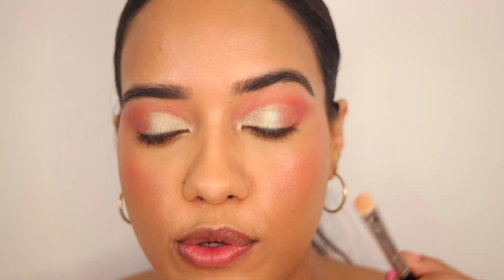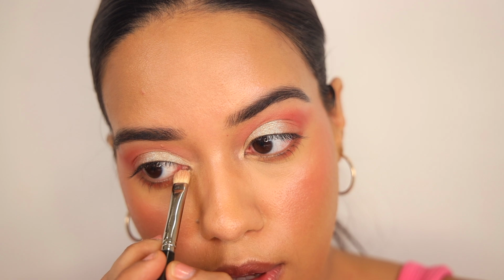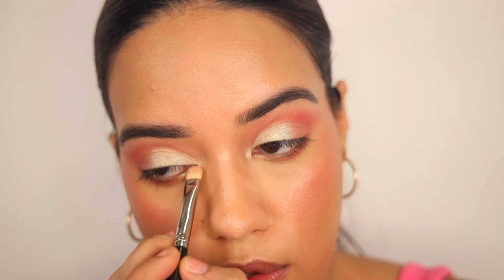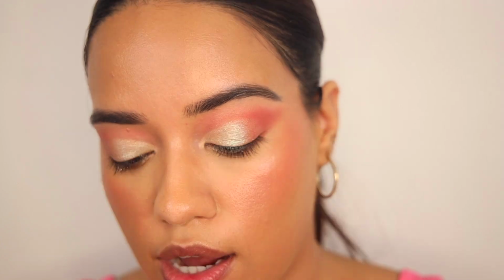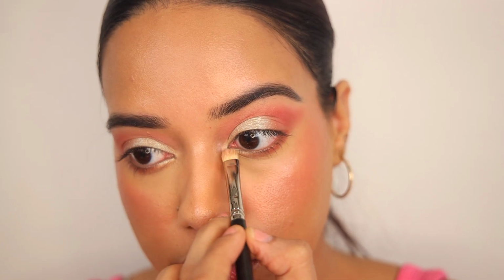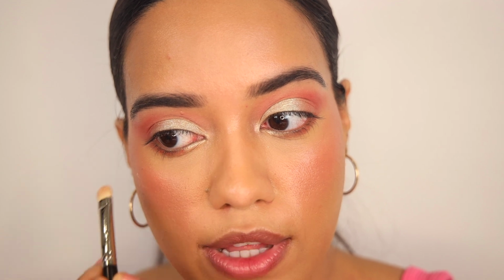I'm also going to take the exact same thing on the inner corner here, the lower lash line. I love doing this, makes your eyes look so much bigger. I will be applying a bold wing liner, so this will be a nice preface to that. You can leave it right here, put on some Better Than Sex mascara, and this could be a nice look, but I want to intensify it.